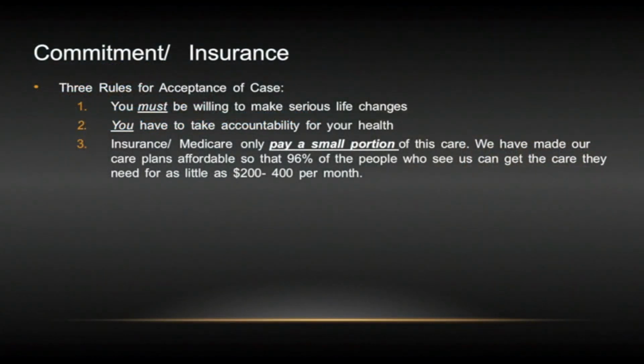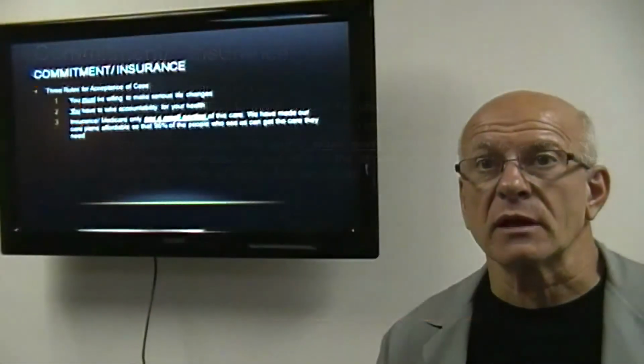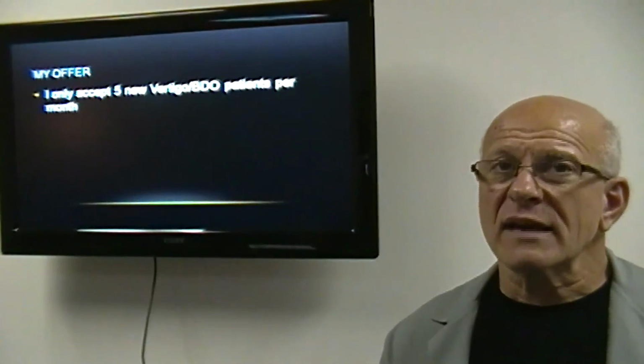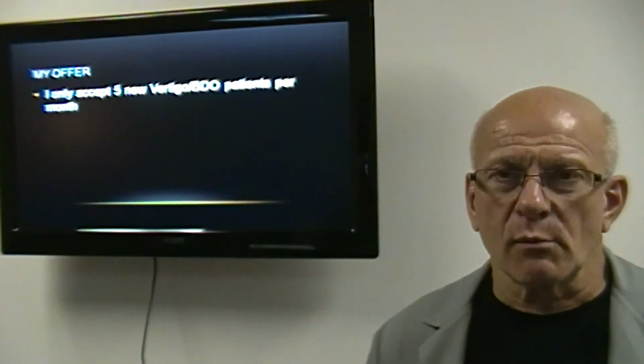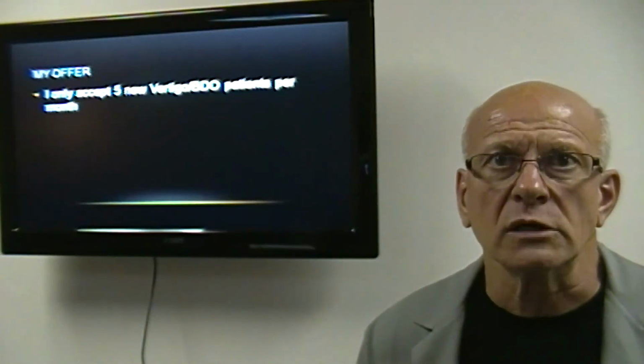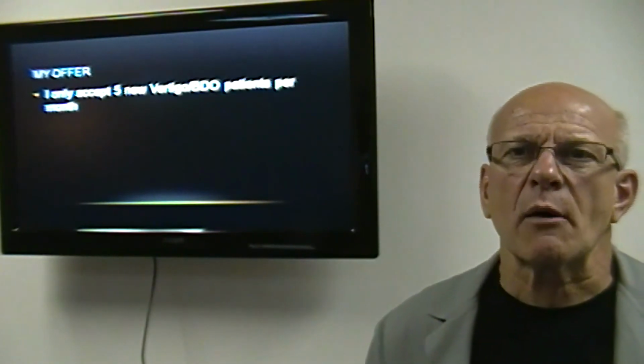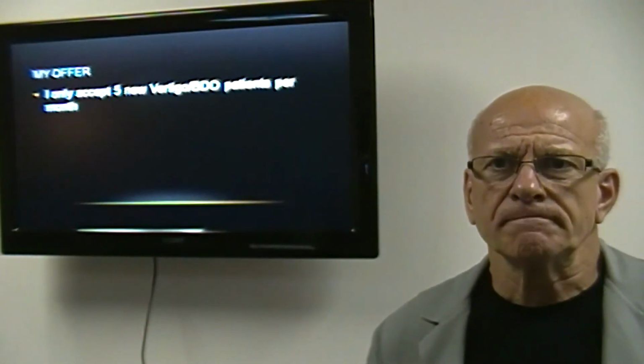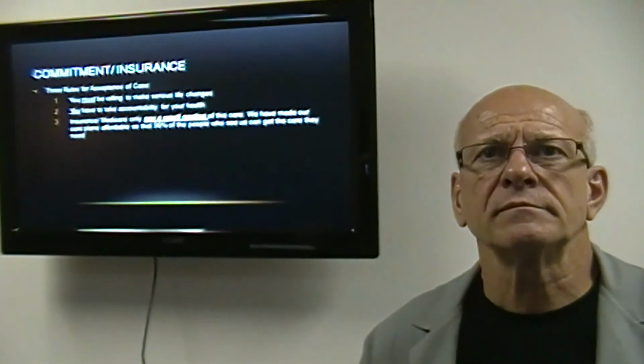Now, insurance and Medicare only pays a very small portion for this, because this is outside the normal medical realm. But we've made care plans affordable so that 96% of all the people that come to see us can get the care they need. All right? I only accept 5 new vertigo patients per month because they take a lot of time and a lot of work. So I want you to be serious about what you're doing here. And I need a committed patient, otherwise we're just wasting time.